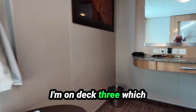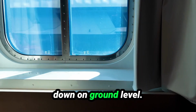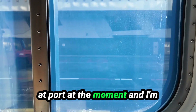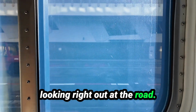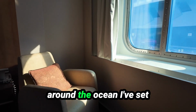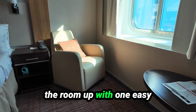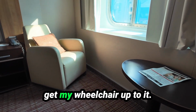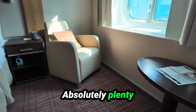I'm on deck 3, which is essentially right down on ground level. I'm not sure how well you can see out the window, but we're at port at the moment and I'm looking right out at the road. I'm hoping we get a little bit of rough seas, so I have something to look at rolling around the ocean. I've set the room up with one easy chair over by the window, and I moved the table so I can get my wheelchair up to it. Absolutely plenty of room here.